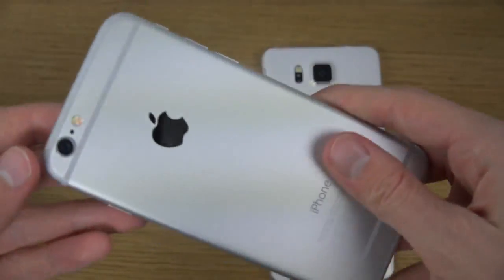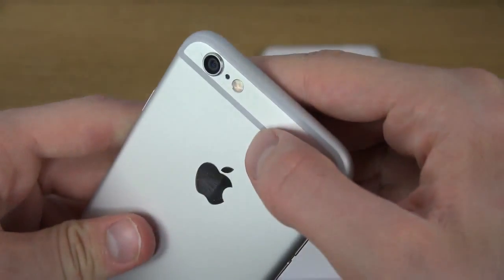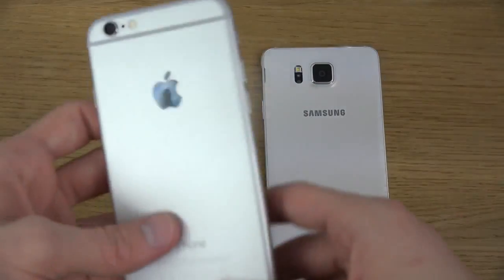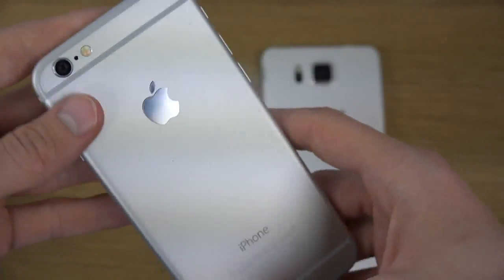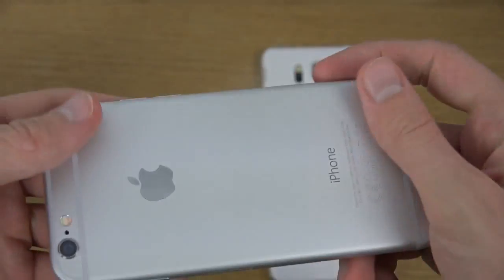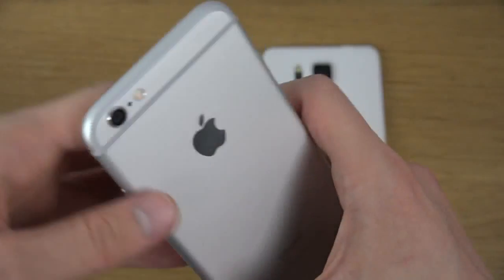And here you do get more of this antenna design, as you can see around here. You don't get this heart rate sensor that you do get on the Galaxy Alpha. You do get the dual LED flash. Now I think the camera's been improved a little bit since last iPhones. But yeah, just a quick little side-by-side comparison here.